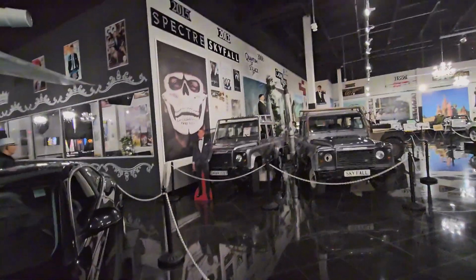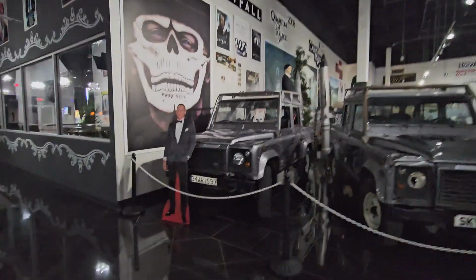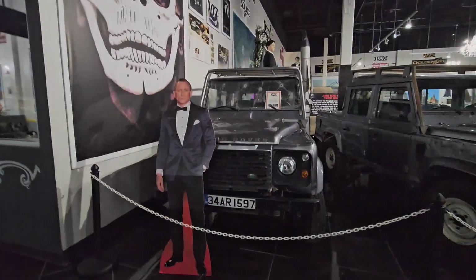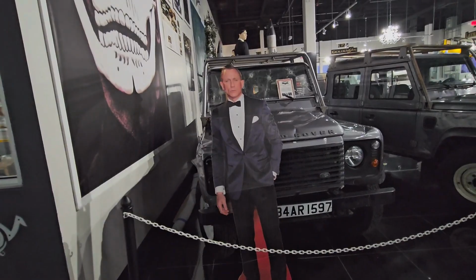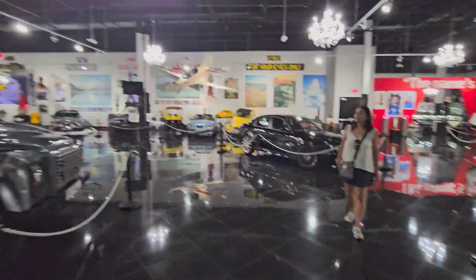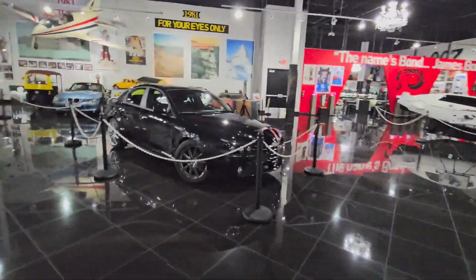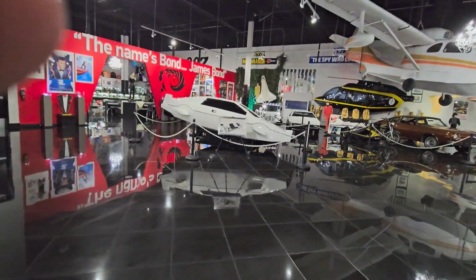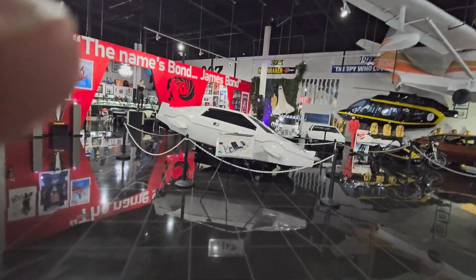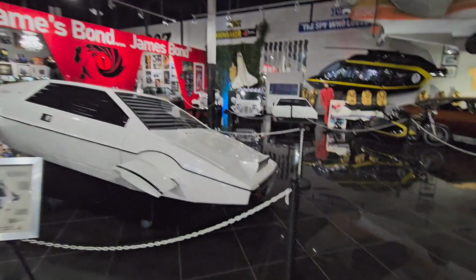Now they haven't done a viewing for Daniel Craig's last movie. But I'm sure they might be working on it. Now the amount of cars, the price of these cars is amazing. I mean, I can't imagine how much money is there in this museum when it comes to all these cars.